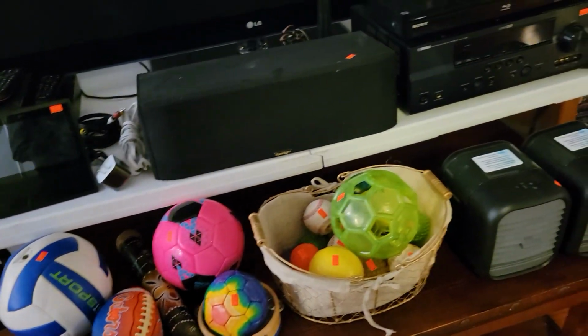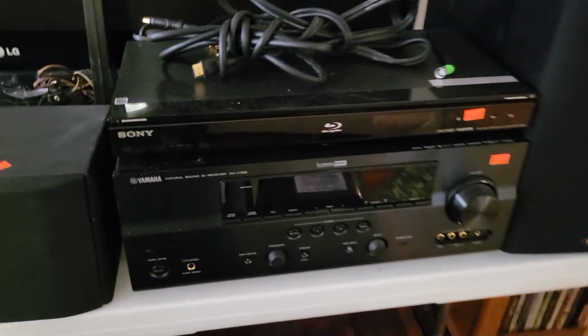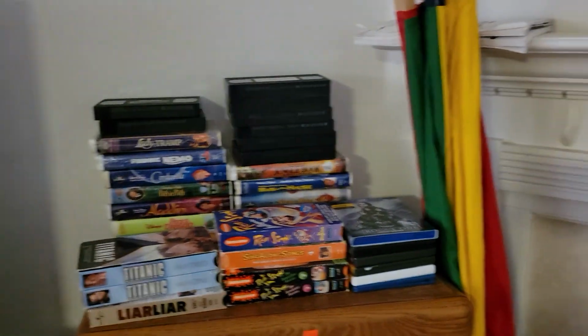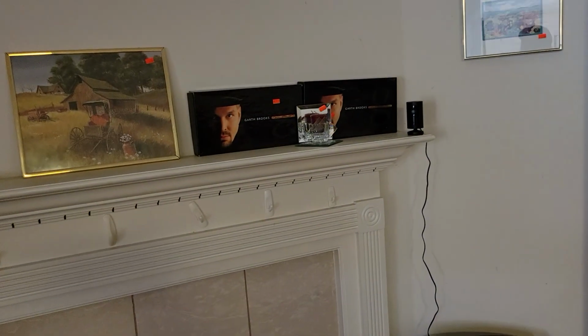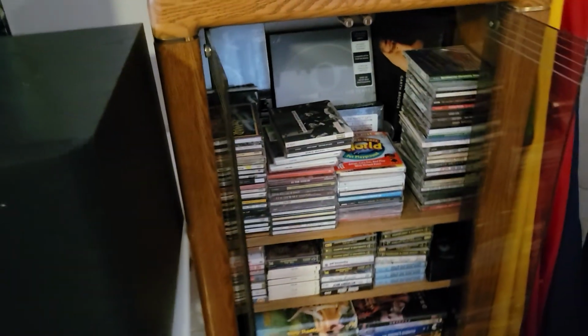Satellite equipment is going to be returned. It is not for sale. We've got some great stereo equipment here, though. Subwoofer. Lots of media, DVDs, VHS, CDs. A couple of beautiful chairs here, really nice condition. Oh, Garth books. Look, one, two, three, four, five Garth Brooks, six Garth Brooks collector sets, and I think three of them are still in the original packaging. There we go.